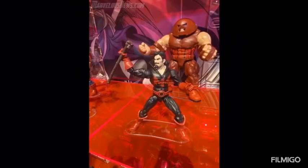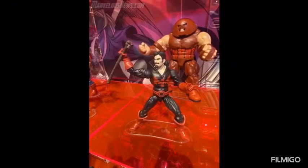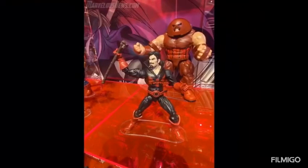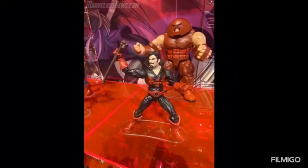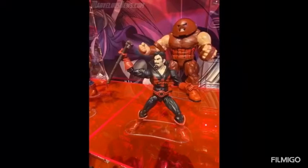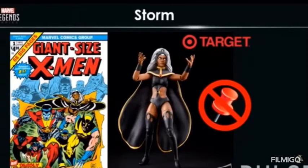And then here we have Black Tom. I don't know anything about this guy, but apparently he is going to be part of the Deadpool wave with the Strong Guy Build-A-Figure, and I actually forgot to put him in here with the rest of that wave, so you'll see the rest of that wave later on in this video, but I like how they have Juggernaut behind him. Looks really cool.